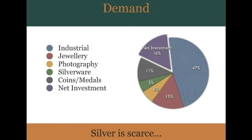Now, if I look at demand, basically that's just a chart to show in a pie form where it's going. And that net investment or investment demand for silver makes up about 16% of the overall chart. As you can see, 47% of it is industrial. We're in the worst economic slump, yet the highest demand comes from industry. So what happens to the price of silver when the economic slump ends and we go the other direction?